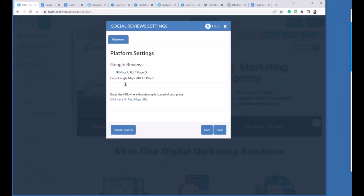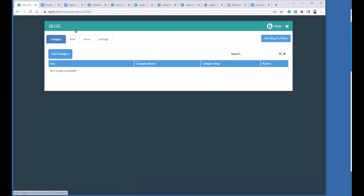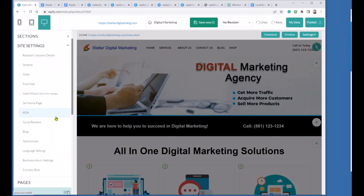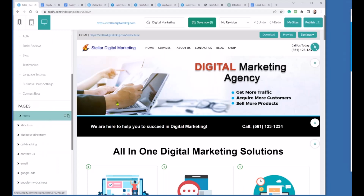Social reviews. Here you can add Google URL ID to show Google reviews. Blog page. You can add a blog page to it. Actually, that is not new, but we optimized it. You can add testimonials to it. You can add language to it so that they can select another language and your site gets instantly shown in another language, and all kinds of things.